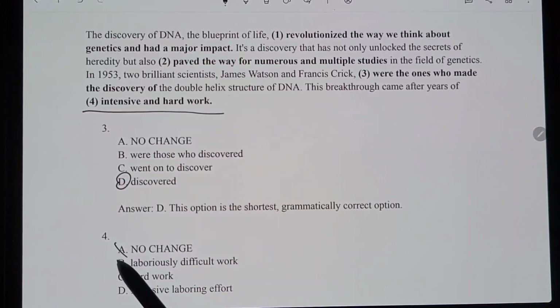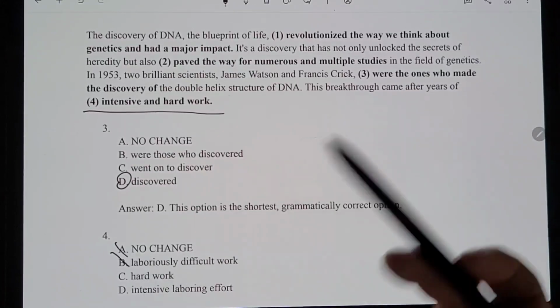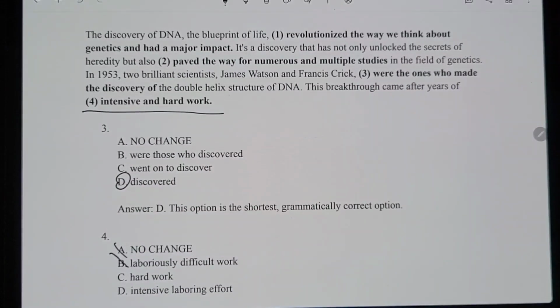So this is just like, no. And then hard work is what I would have tried first, but I just saw that right away. No, I laughed. So I was going to explain that. So hard work, I mean, this breakthrough came after years of hard work. That's grammatically correct. It's the shortest option there. So we're going to do that one. And then obviously it can't be like intensive laboring effort. That's super redundant. So it's not going to be that one.